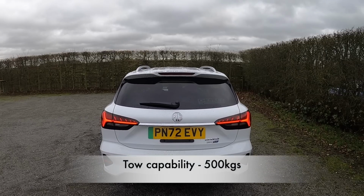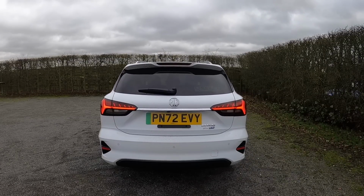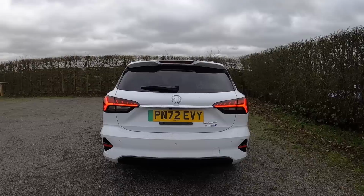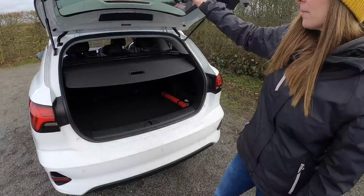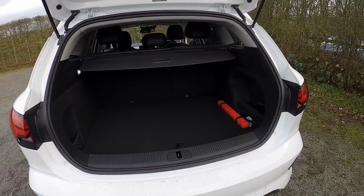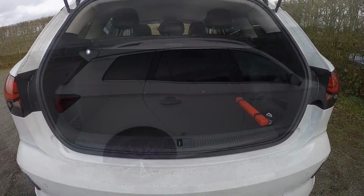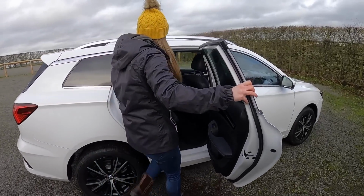The back end is also largely unchanged, but the rear LED lamps now take on an Audi-esque design and look great. The rear storage area remains the same at 479 litres or 1,367 litres, with the rear bench folded. Rear access is good, with wide opening rear doors and plenty of leg and headroom.